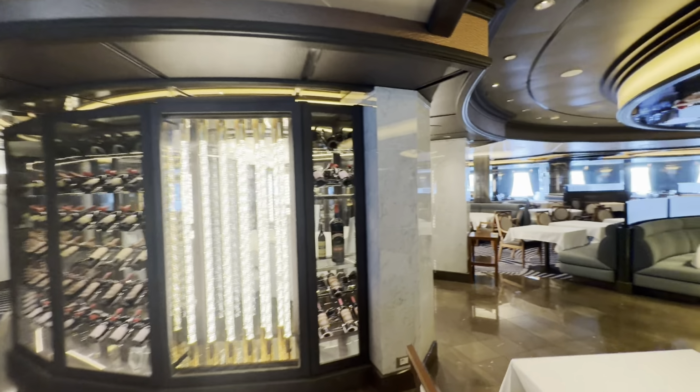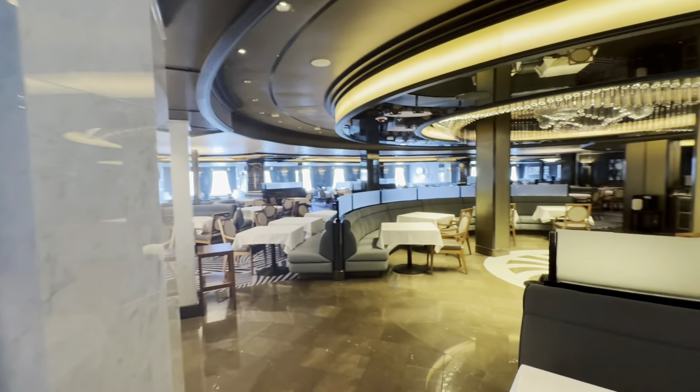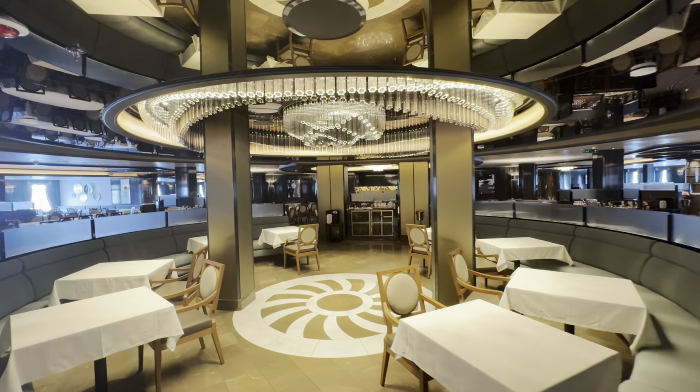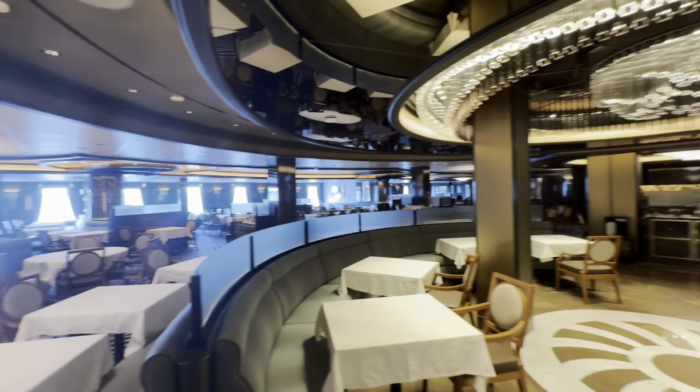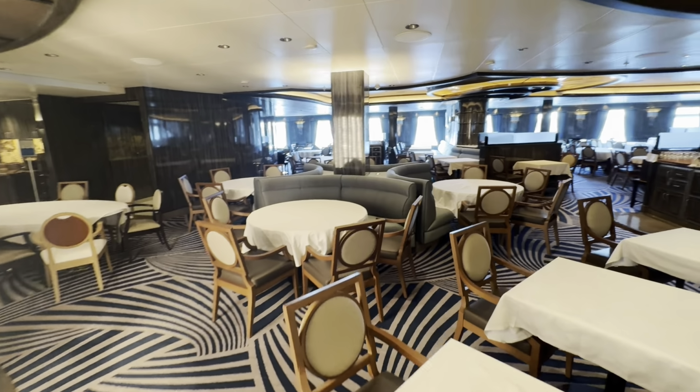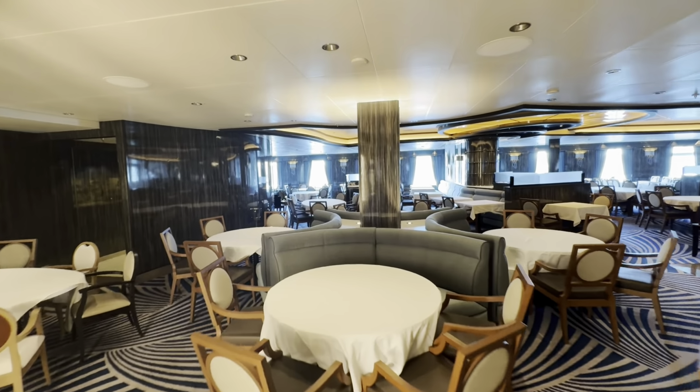So this is what the Juno dining room looks like. It's really quite lovely in here. I love the decor. It's very modern. You have banquette seating along with single chair seating in here. You've got seating that is over by the window.